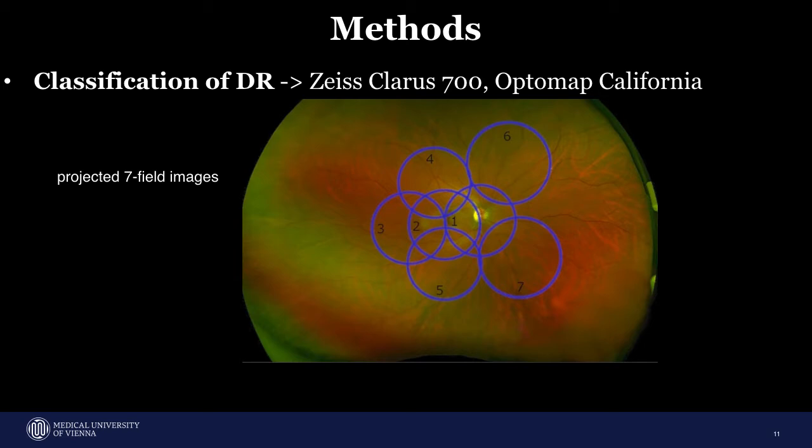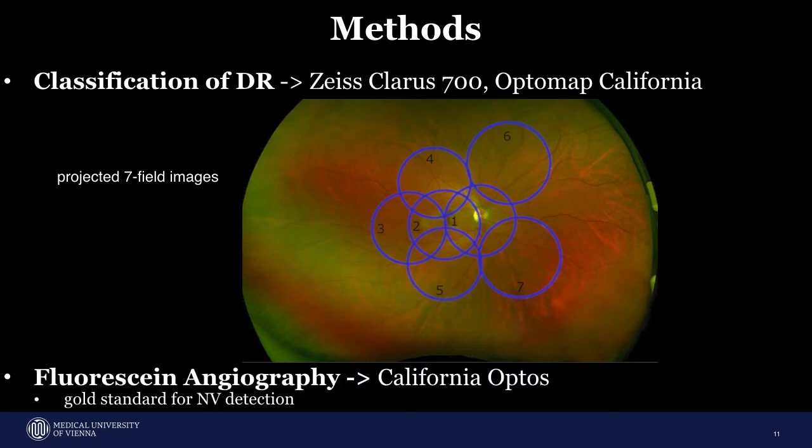We superimposed seven round areas on either the Zeiss Clarus or Optos ultra-wide-field images, which correspond to the standard ETDRS seven fields, to create the stage of the DR, and fluorescein angiography was performed using the Optos device and served as the gold standard for detection of neovascularizations.